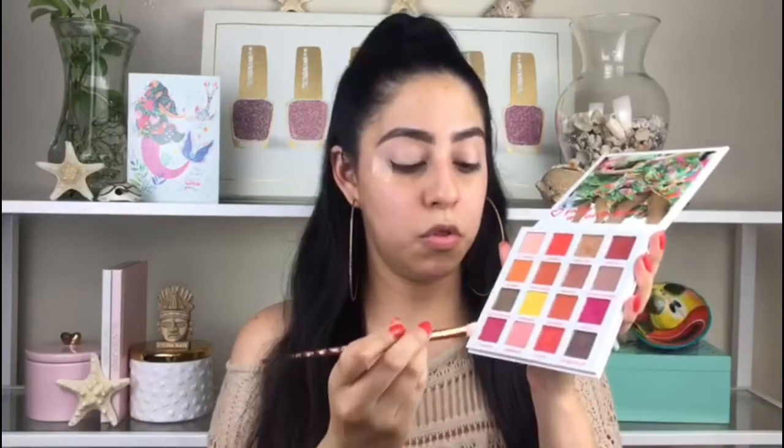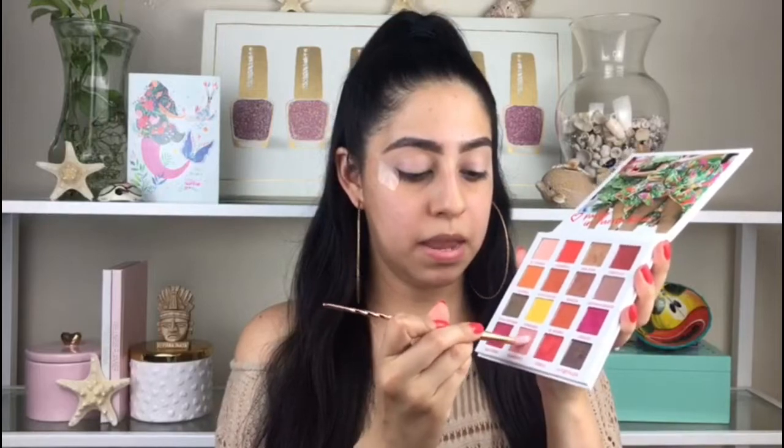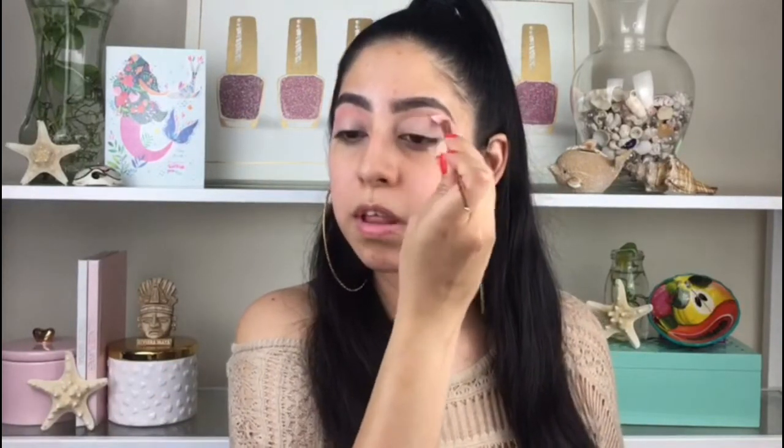The next color I'm going to use is Flamenco, and I'll apply this color very close to my brow bone, just to start with the makeup and give a little bit of dimension. So this makeup is going to be very dramatic because we have so many colors, and I really want to travel to most of the places. We're going to learn about Flamenco.